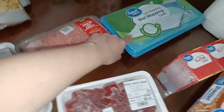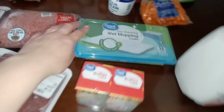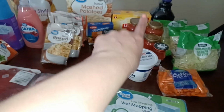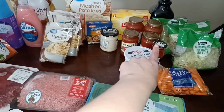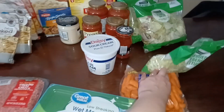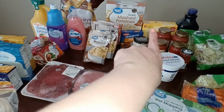I also wanted to get these wet mopping pads for my wet jet, some sour cream. I picked up the little jars of spaghetti sauce this time for the pizzas, and then I picked up two big jars of spaghetti sauce just to have on hand. I got some taco sauce, some shredded lettuce, that's for tacos this week, and then I picked up some salad mix, some grape juice, tea bags, because we go through tea like crazy, some onion soup mix, that goes with the stew meat for beef stew this week.